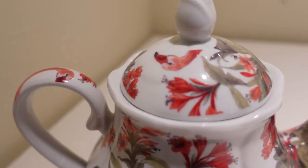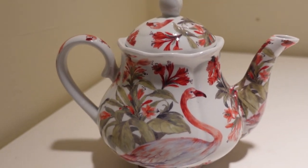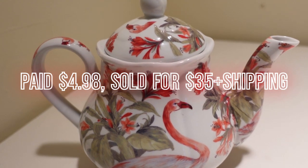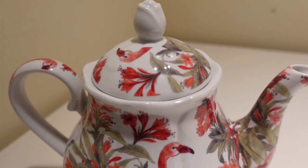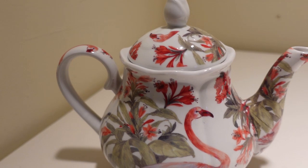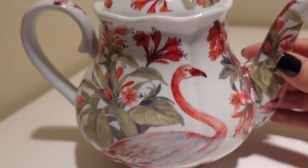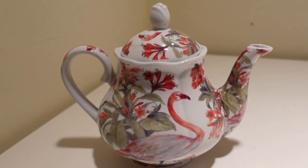When it comes to listing home goods on Poshmark, I always try to stay in a contemporary category. I don't really put vintage items in there, although plenty of people sell vintage items on Poshmark, which is something unusual. But I did think about it, and I think I might list a bunch more items on Posh. So I paid $4.98 for this beautiful flamingo teapot, and I sold it for $35 plus shipping.